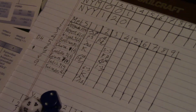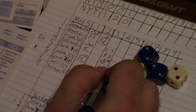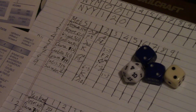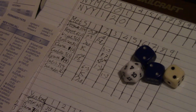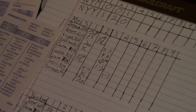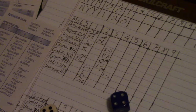So 2-4 and a 5. 2-4 is a ground ball to the pitcher A. So Nick is gone. Ground ball to the pitcher. 1-3. Tatis. I think it's pronounced Tatis. Fernando Tatis with a 6-10 and a 6. 6-10.